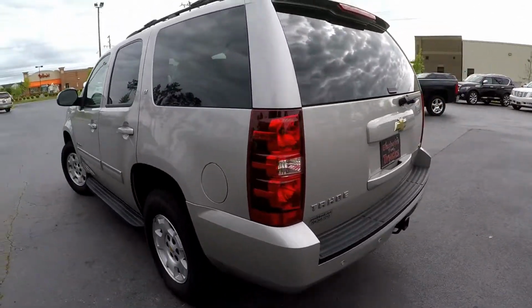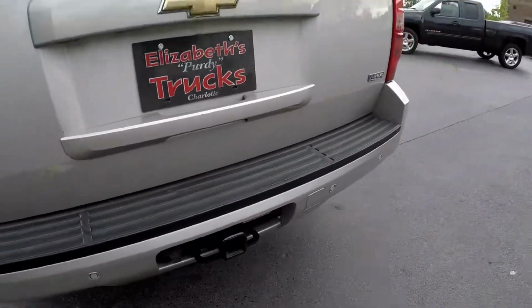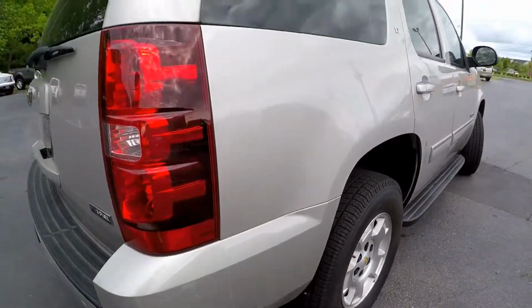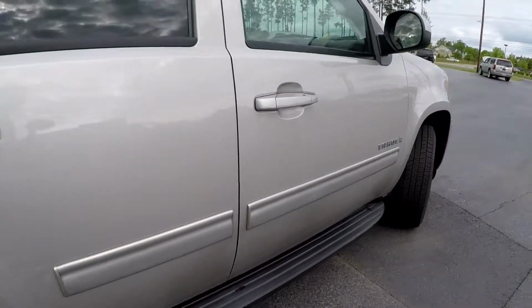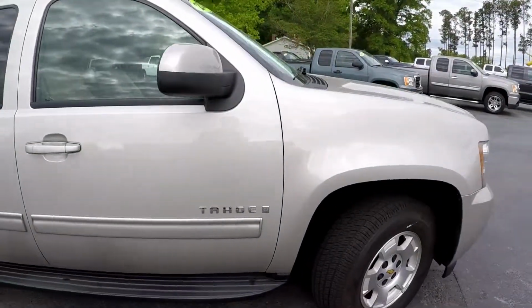No dents on the driver's side, looks good and clean there. Trailer tow is included. A little bit of scuffing and scratching here. Some of that carries out throughout the passenger side. Nice set of step assists have been added to help get in and out of this vehicle.